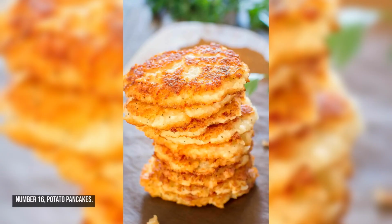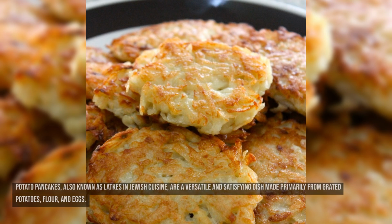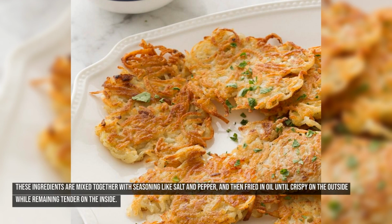Number 16, potato pancakes. Potato pancakes, also known as latkes in Jewish cuisine, are a versatile and satisfying dish made primarily from grated potatoes, flour, and eggs. These ingredients are mixed together with seasoning like salt and pepper, and then fried in oil until crispy on the outside, while remaining tender on the inside.